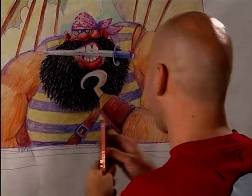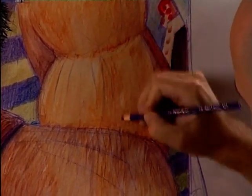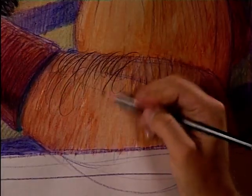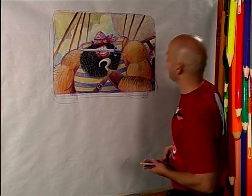When you've finished painting with the water, you can add more details and texture with the dry pencils. See, I'm adding some muscle toning and canvas texture onto the sails, as well as hairy arms and shoulders. Now my Captain Blackbeard is finished. Now it's your turn.